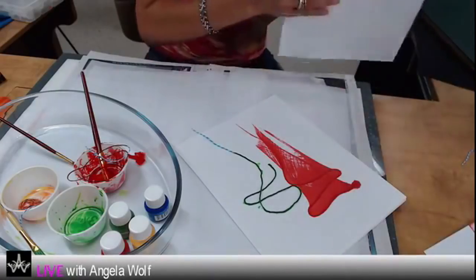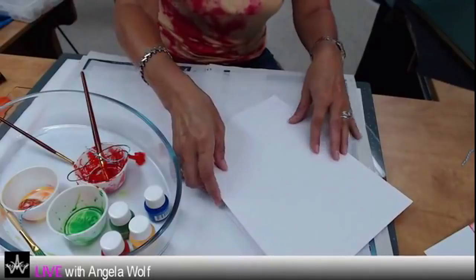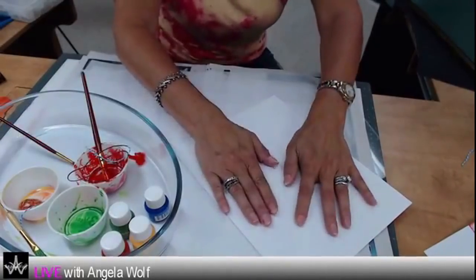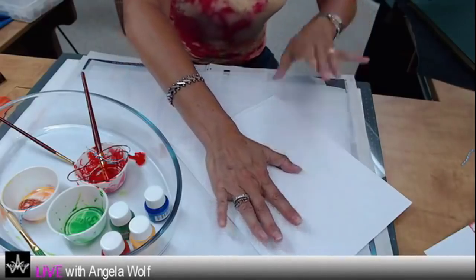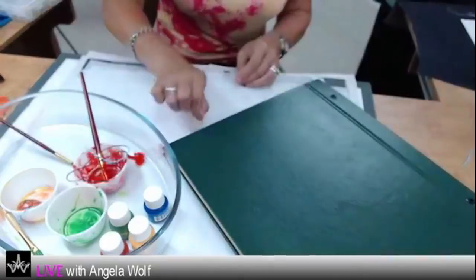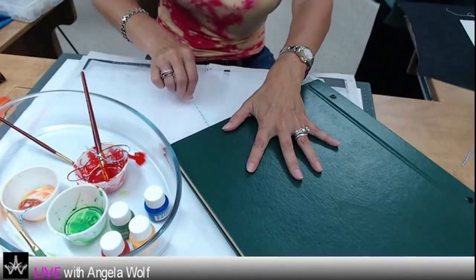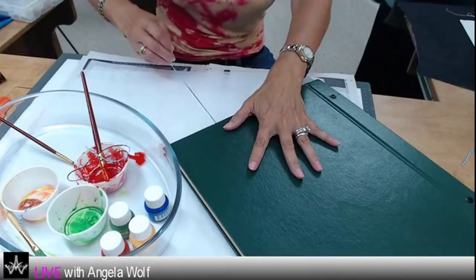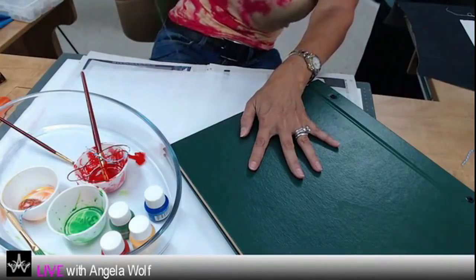I'll use a different piece of paper on the top. The only thing when you put the paper down is you want to make sure that it just goes on and stays there. All right. And make sure that you have your little thread here sticking out. So here we go again. Try not to get hit. Wah.